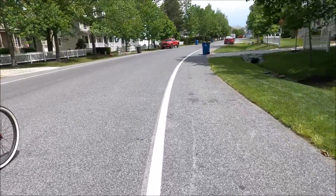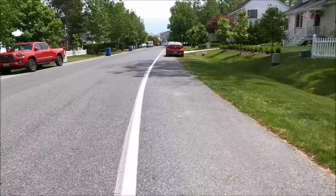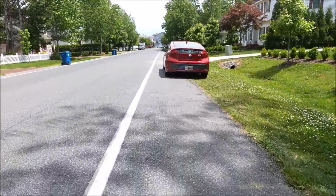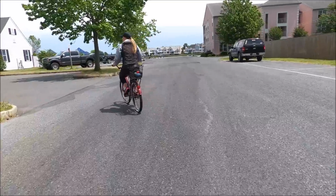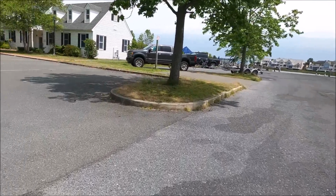So coming up at the end here at the stop sign, you can go left or right. If you go right, it goes to Pines Point Provisions and Marina and all that. If you go left, it goes to the yacht club. There's a boat ramp right there. There's 2 pools over there too. Here's the other boat ramp straight in front of me. Here's the other pool.